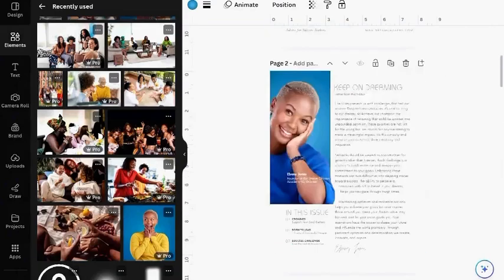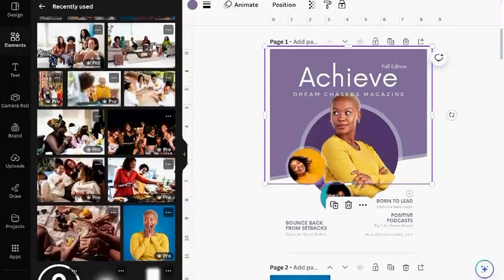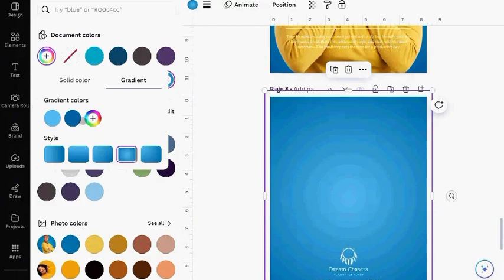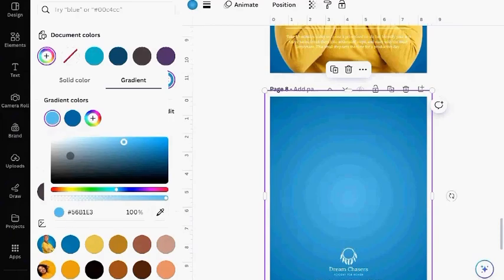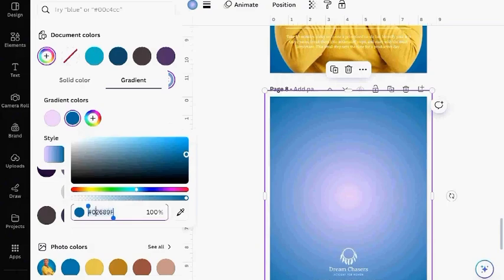Let's go here real quick. Let's grab this one. I want to get this color. And I'm going to come back down to my back here. And using the color wheel, I want to change the lighter color to this purple. And then maybe make it lighter. And then change this one to a dark purple.